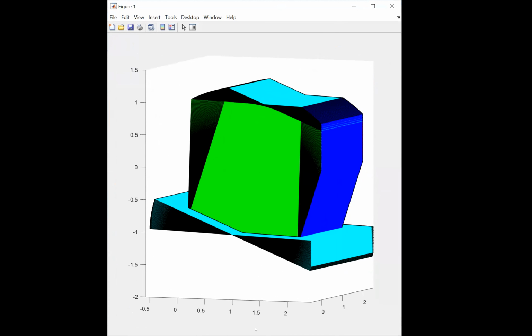Unfortunately, we are not clearing the previous frame. That's why you are seeing the old and the new one. Yeah, I will show you. What you need to do is use the command CLF, which is clear figure, and then it will clear the figure. But I want you to understand that this is what is happening. Now, so how do you put this together? So in last 1 minute, I'm gonna show you how would you interface all this into Simulink.